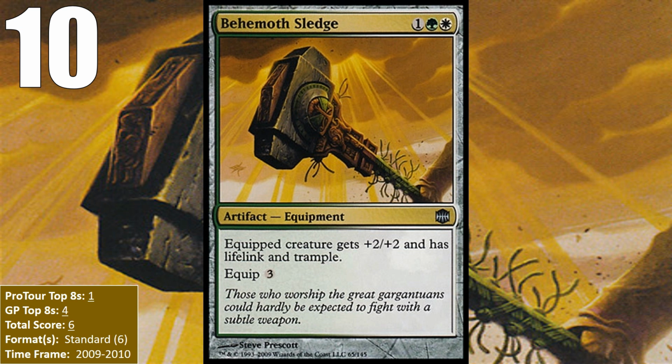At number 10, we have Behemoth Sledge, the only colored artifact to make this list. It was part of a cycle of colored equipment, but it is the only one that makes this list. Granting Trample and Lifelink has been a potent combination ever since the days of Armadillo Cloak, making your creature bigger, giving it an evasive ability, and making it so that your opponent can't really race you thanks to Lifelink is pretty powerful. It really only saw play in Standard, and as you might expect, it was in decks that ran a lot of creatures who could hold this sledge.